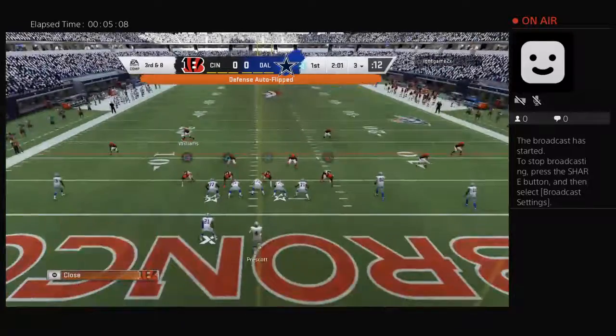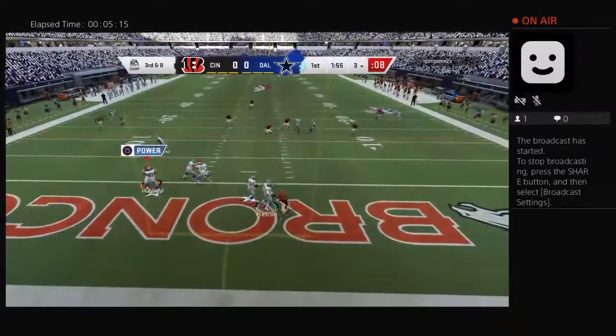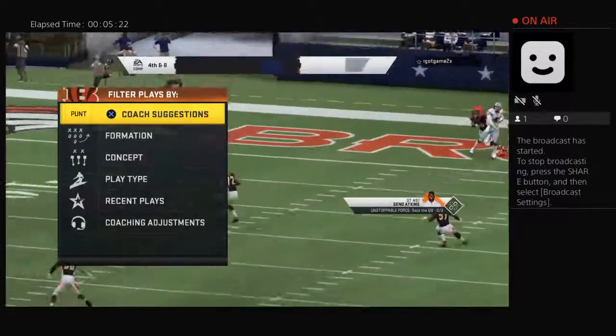Facing the prospect of a punt from their own end zone, they need some cushion. Let's see what they can do on third down. Prescott from the gun. And the throw there going to be incomplete. So the defense is able to get off the field here on third down.